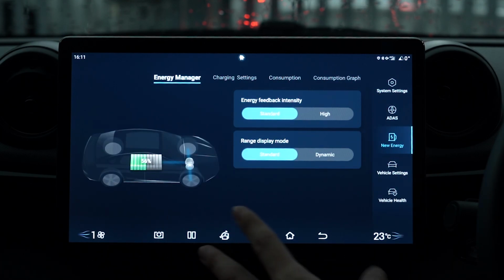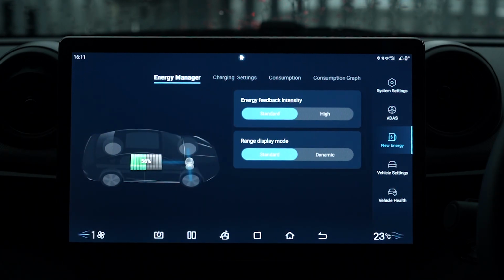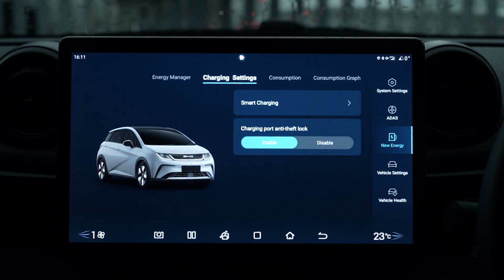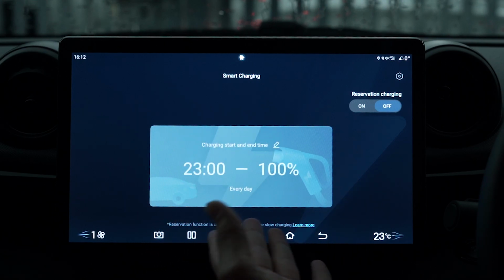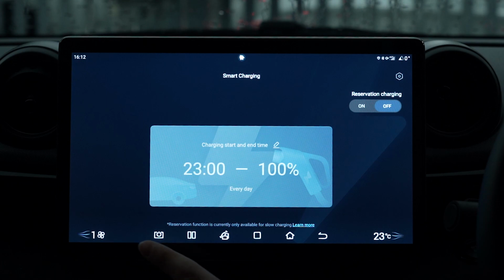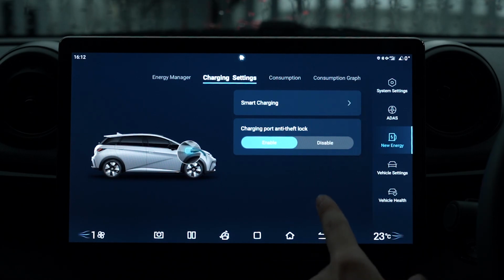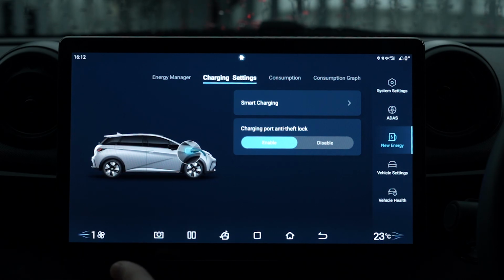Then there's new energy. I don't know why they call it new energy, but energy feedback intensity, range display mode. I just leave it all in default because I really don't have enough time to test all of these features. Then charging settings, we can set smart charging, so it will automatically stop charging at a certain time, which is really good. And then anti-port theft lock, which is real useful. So no one can steal your EV's battery when you are away from the car.